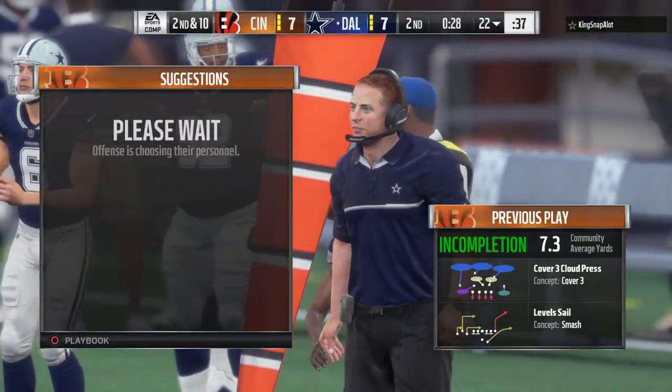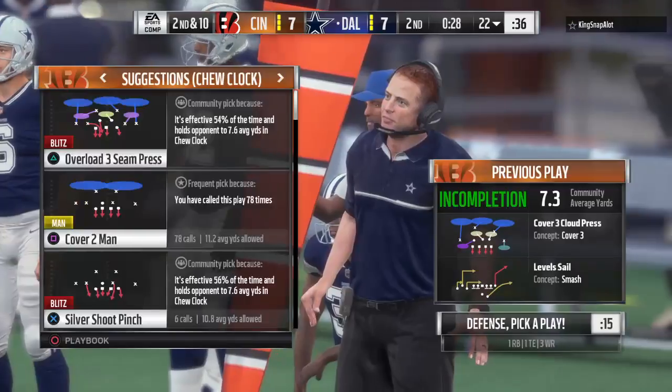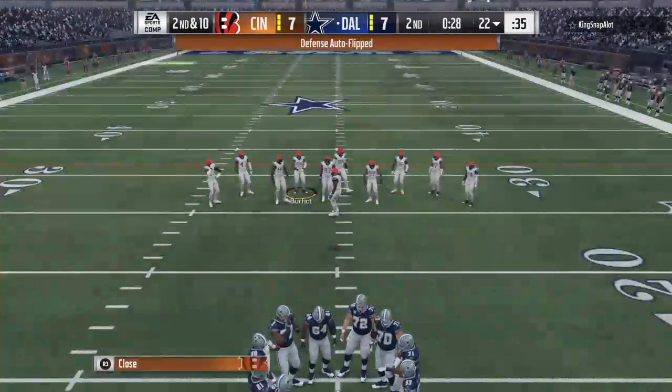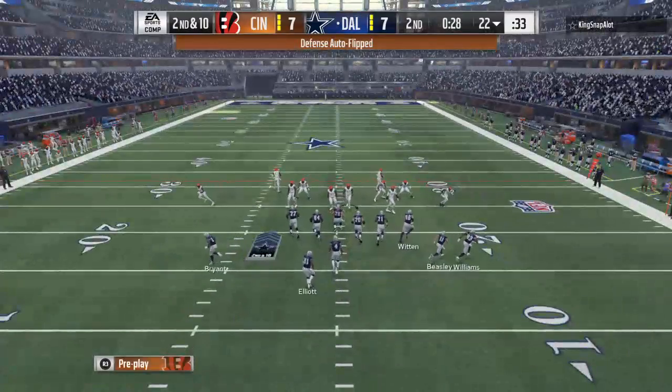And he just gets rid of it, throws it away. A wise move there, looked like nobody open, now 2nd down. Offense still needing 10 yards, 2nd down.